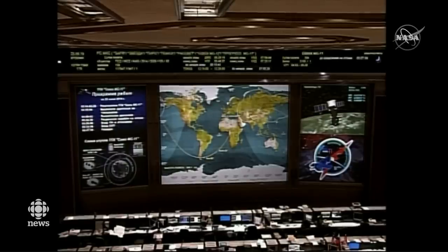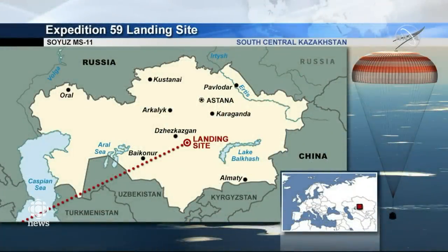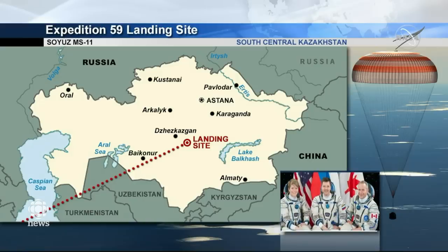And at this point, we have gotten confirmation that the search and recovery forces are in the air, so those helicopters taking off from Jezkistan, departing for the landing site, typically taking off right around the deorbit burn, and then making their way out. It's about a 30 to 45 minute flight, depending on weather conditions, from Jezkistan out to the landing zone. Again, the early landing reports: light winds, 71 degrees Fahrenheit, 22 degrees Celsius, so some nice weather awaiting these crew members once they make their way down. And the next milestone is going to be the separation of these modules, coming up in just about 7 minutes.